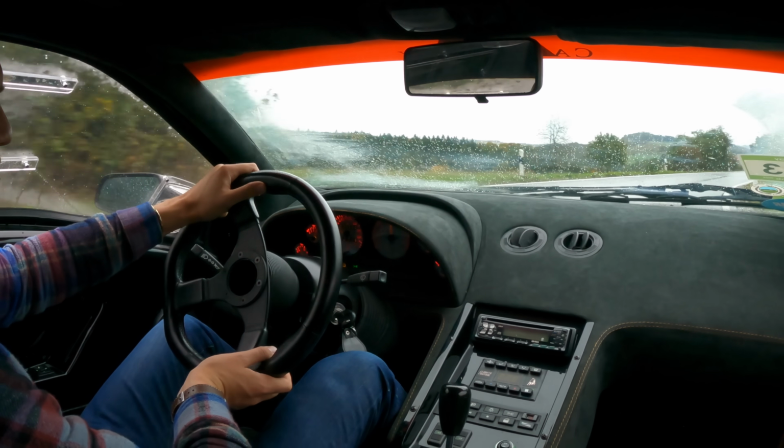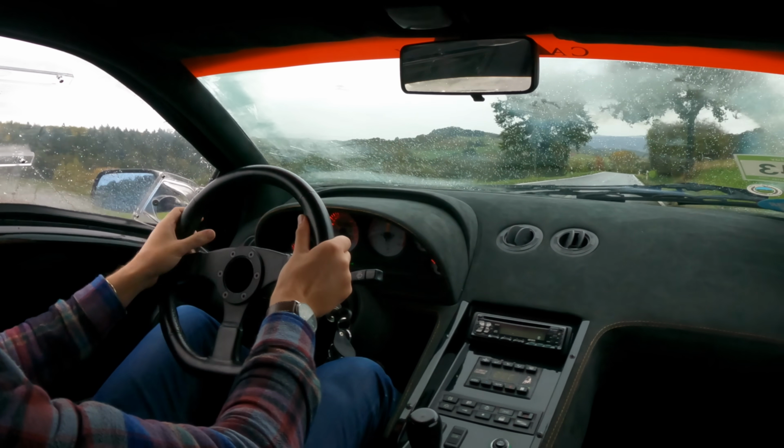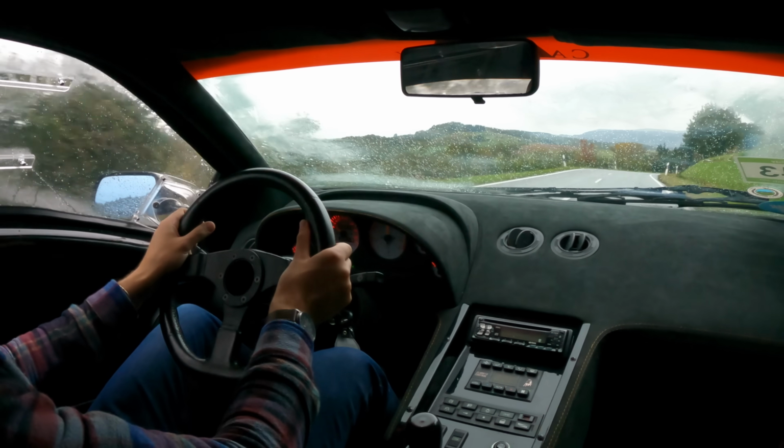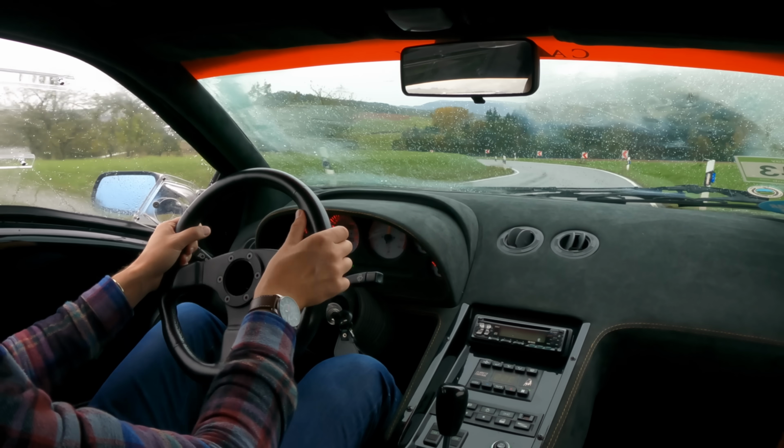And when you get to a straight, the engine rewards you for carrying it with you. Because yeah, that power is just, it's not that kind of symphonic V12 that we've become used to from Lambo in recent years.